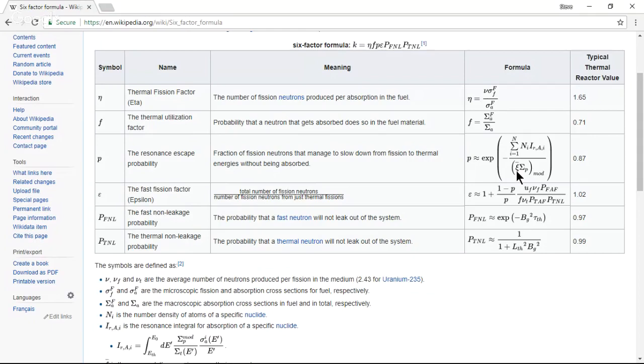Well, this is how much energy is lost per collision on the average. And so if water molecules are further away from each other because they're at a higher temperature, you have a longer mean free path, you have fewer collisions going on. It also has less energy being transferred per collision. And so criticality decreases the hotter the temperature of the water, which is very, very important.